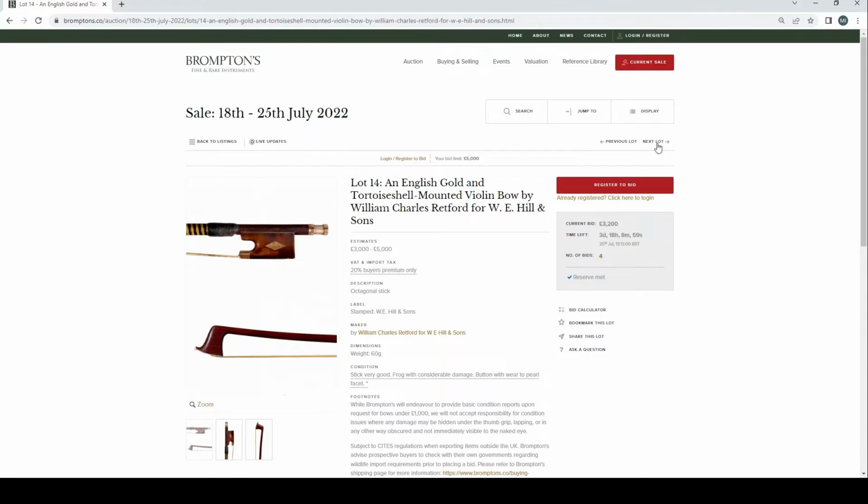An English gold and tortoiseshell mounted violin bow by William Charles Retford for W.E. Hill and Sons. This is a very interesting looking bow. 3 to 5,000 there, the estimate. 3,200 already, a few bids on that.